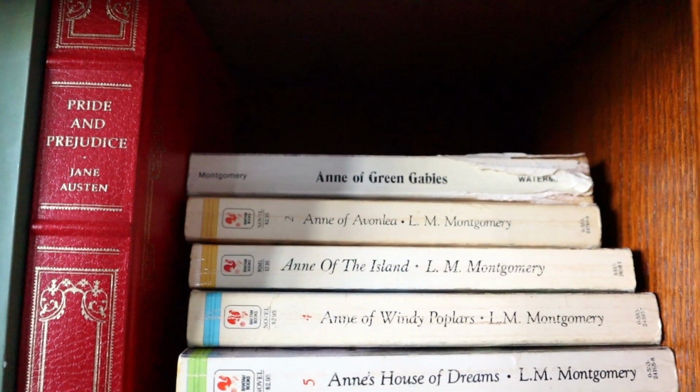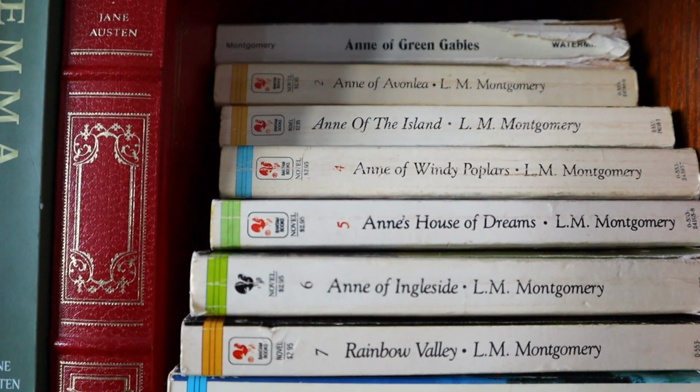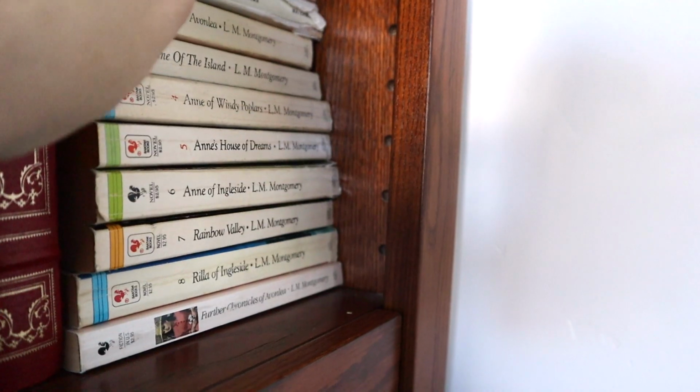All right, in the corner here, I have some paperbacks of Anne of Green Gables. This top one looks like it's been chewed up, and that's because I let my son take it to school. They read it last year. That's what happened, but that's okay.